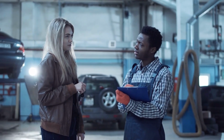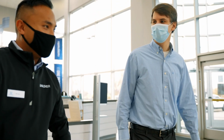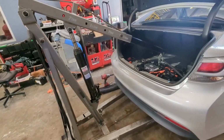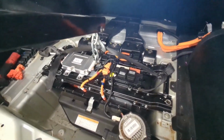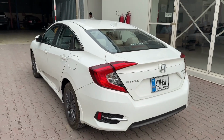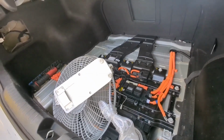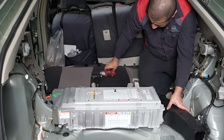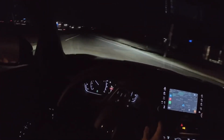What makes this especially misleading is the lack of proof. Customers are rarely shown before and after data, diagnostic codes, or measurable results. You are expected to trust the process simply because it sounds advanced and technical. But Honda's own maintenance guidelines do not list battery conditioning as a routine service for most hybrid models. Even worse, some owners are sold this service repeatedly, despite no change in vehicle performance. That's a major red flag.